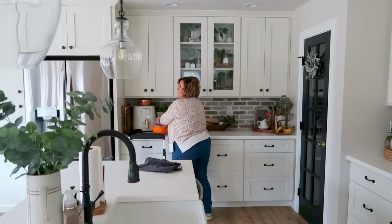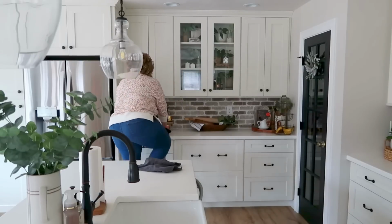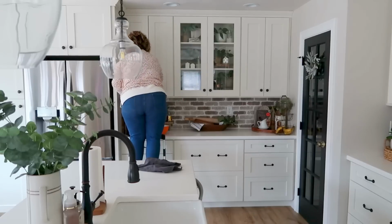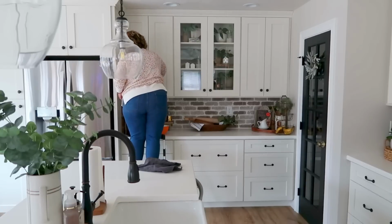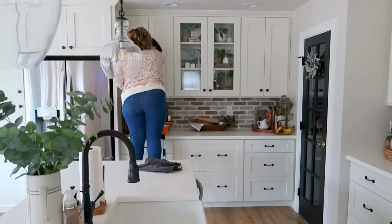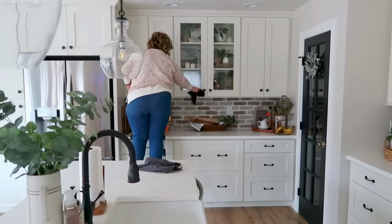But I love this brick. We did go with a lighter white grout and we just over grouted. We did a really big space in between each brick. We over grouted everything, and then he did pull the grout slightly across the brick to give it that German schmear look, and it's perfect. When you touch it, it feels like real brick, so it's definitely got a lot of texture and just brings a ton of warmth and coziness to the kitchen.